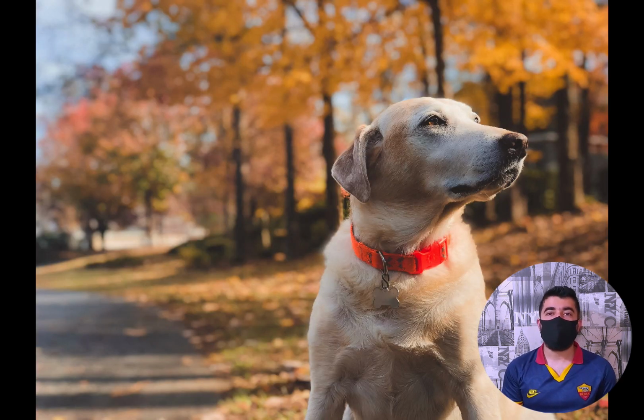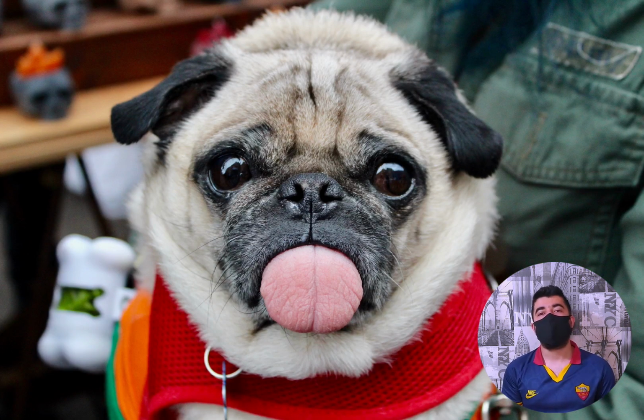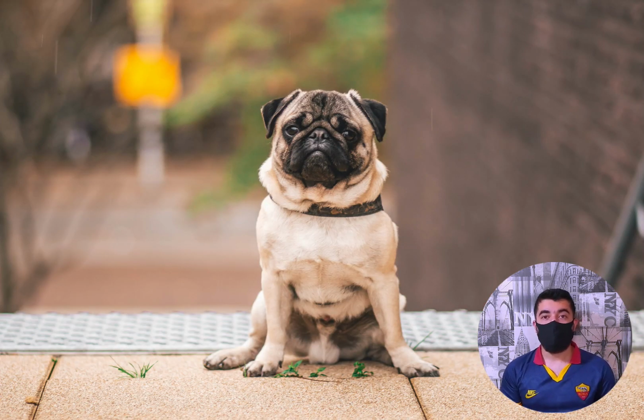Use environmental management. Environmental management can be a helpful tool in preventing destructive chewing. For example, you can use baby gates to block off rooms or areas where your dog may be tempted to chew on inappropriate items. You can also use bitter apple spray or other taste deterrents to make objects less appealing.